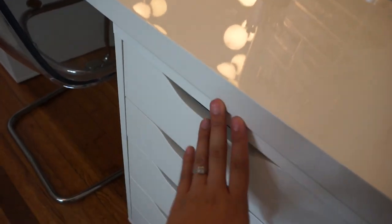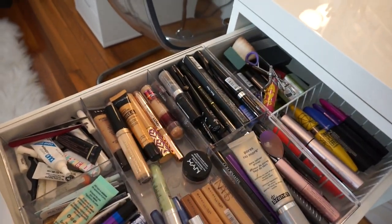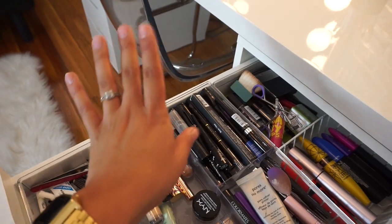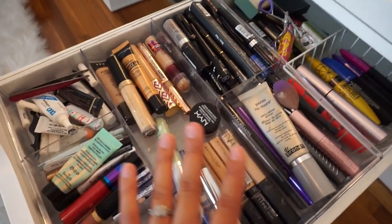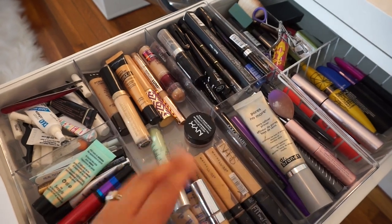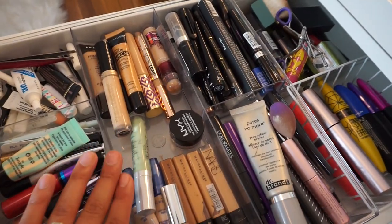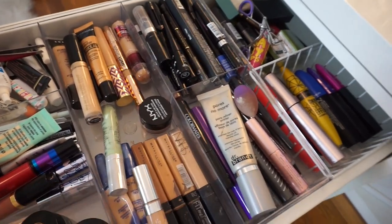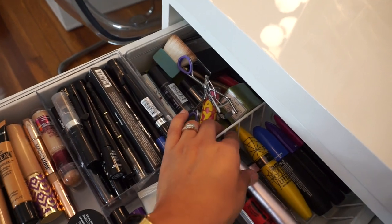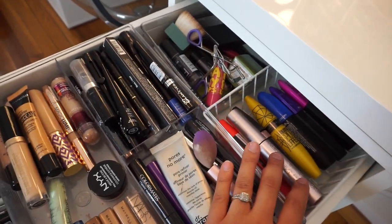Okay, so on this side, this first drawer is one of my favorites because I sit there in the morning, or on the weekend I should say, because I never do my makeup during the week, and I just have everything in a place that works for me. This acrylic organizer right here I got from TJ Maxx, and it was literally on clearance for like $5, and I freaking love it. In the back here, these are two regular little baskets that you can get from the dollar store.